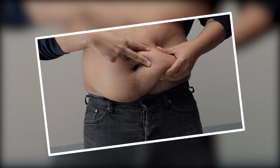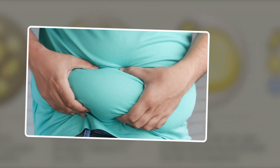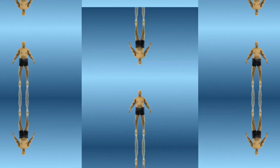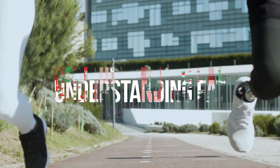You might not know this, but your body has two different kinds of fat, brown and white. While the brown one works in your favor, the white one can be tricky, clinging stubbornly to your waist, hips, and thighs. In today's video, we put together this complete guide to help you get rid of that annoying white fat. Ready for a transformation? Let's dive in.